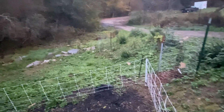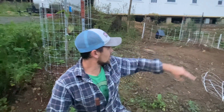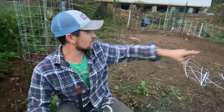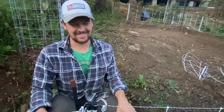So what do we have down here, Ben? We have 2 peach trees right there. Behind me, that's a persimmon. Apricot, or apricot, however you say it. And there's a couple pears over there in a little triangle. And then down there's an Asian pear and a Santa Rosa plum.